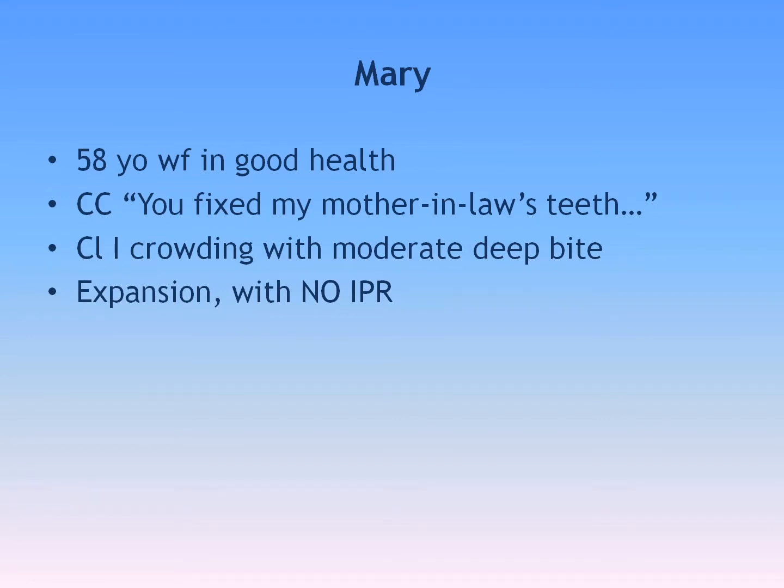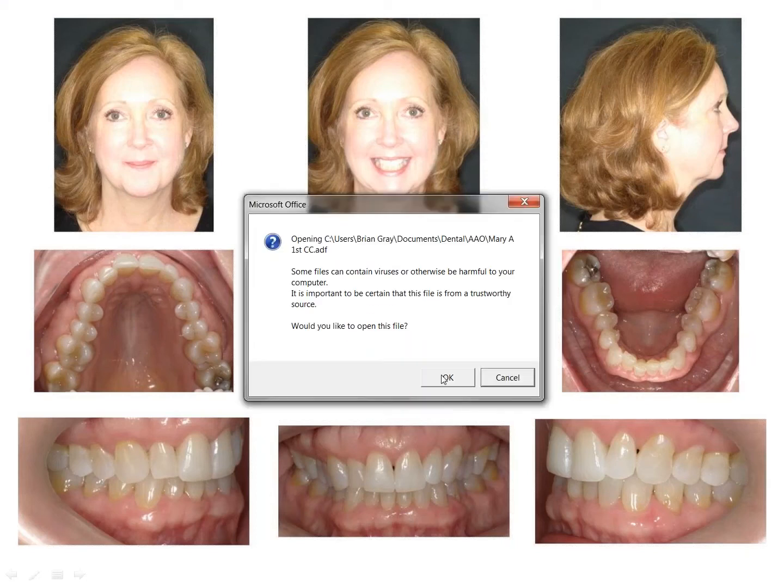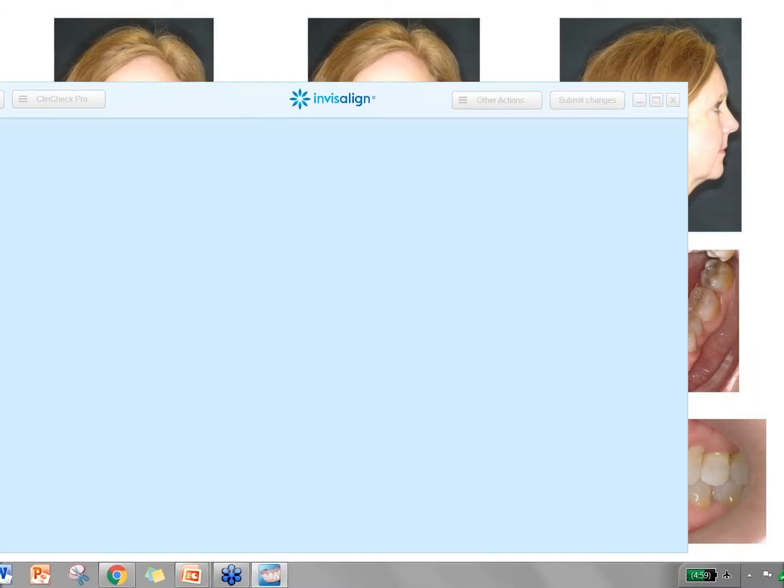So we're going to do this without any IPR and just expansion. Here's Mary. She's got kind of a narrow, almost that classical omega arch, top and bottom. We're going to go ahead and, with Mary, do a lot of expansion here, and I'm going to use that Propel just to get some release in the anterior in particular, to be able to move things along.